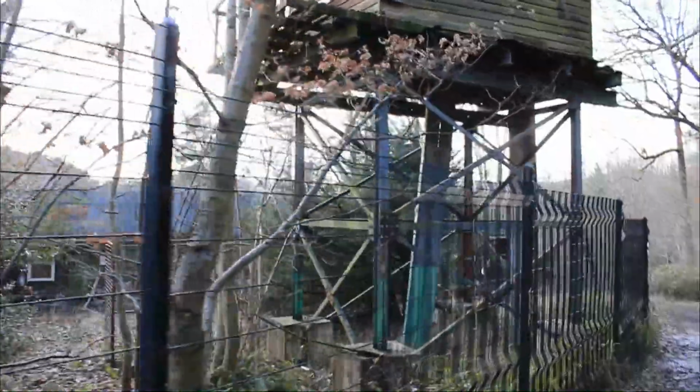Obviously, with it being owned by the Liverpool Council, a lot of schools in Liverpool used to come up here. Yeah, man, it was known for that.